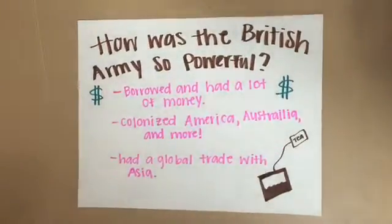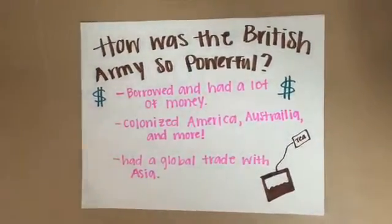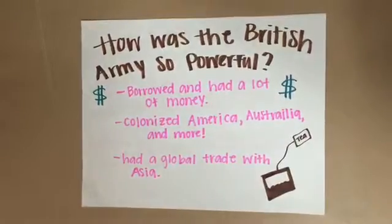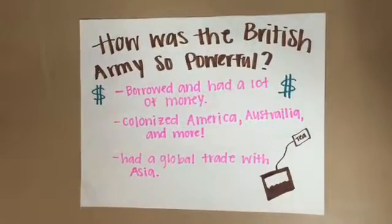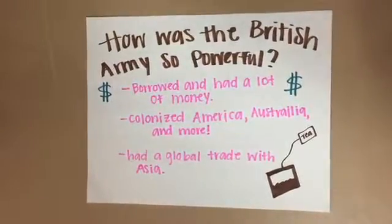So Britain had trade all over the world. They had their tea companies with Asia and all that. They colonized a lot of places in the world, and they borrowed a lot of money. They had all this business going on more so than anybody else. So that's how they got so powerful.